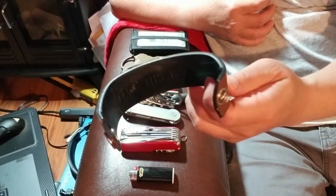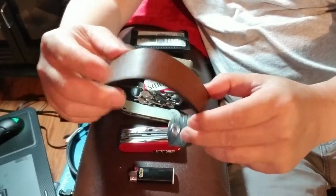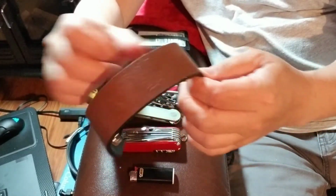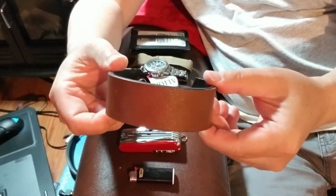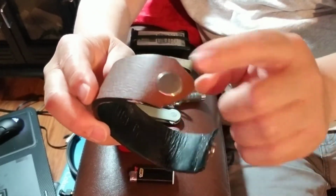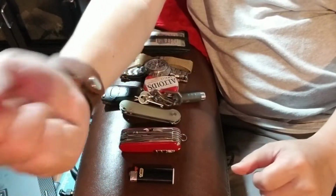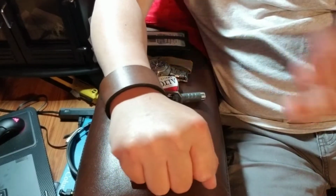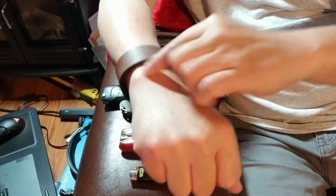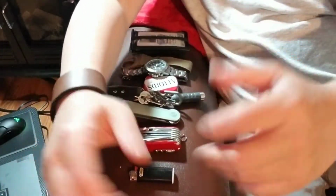First of all, I have the wristband, a leather wristband. I made this myself by cutting a used old belt. So this is an EDC wristband that I cut up, put snap buttons on, and turned into a wristband. I think it looks pretty cool, and it also protects my bony wrists here. I also wear a watch on the other side, so it kind of balances things out.